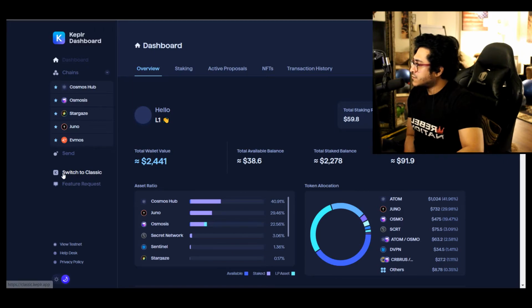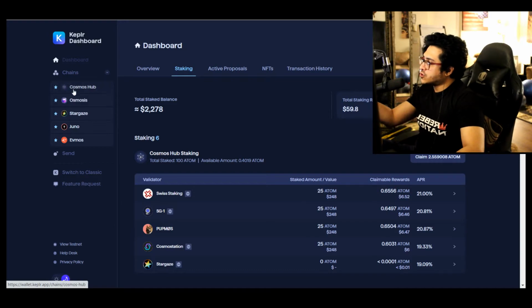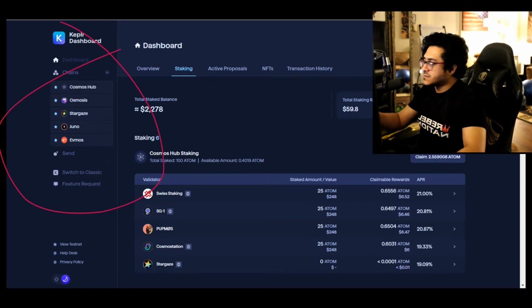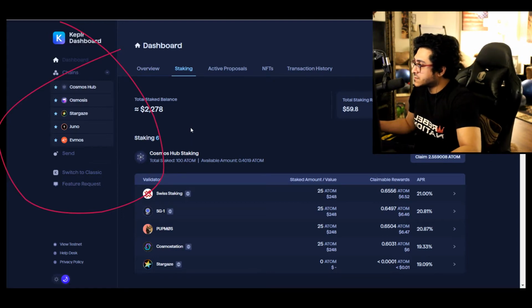You could switch to classic mode as well, but I don't think it's necessary. This is pretty sexy itself, right? In this overview, you have the staking here, and they show you all the chains on the left side. You can compare this with MetaMask. Just look at the difference.